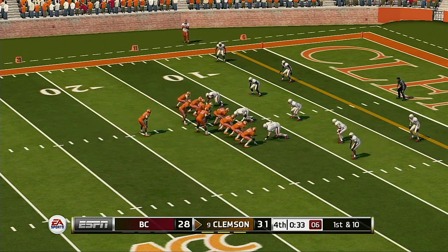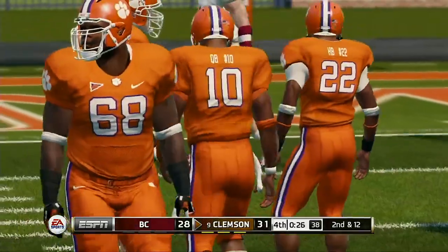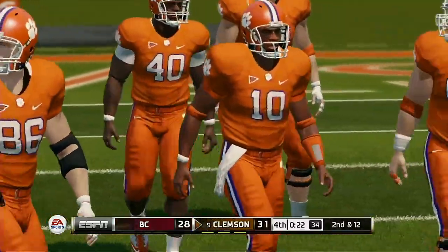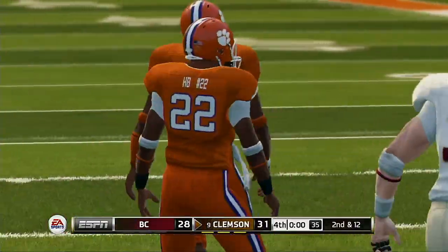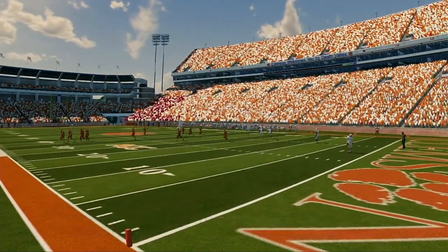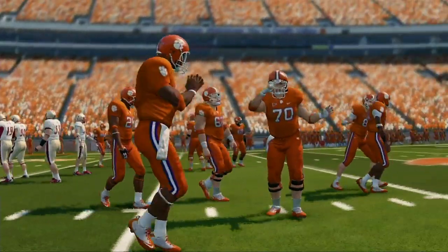Carries the ball for a nice gain. And this should be a kneel down as they just try to kill the clock. He'll go down to one knee. In the books. The Tigers come out on top, 31-28.